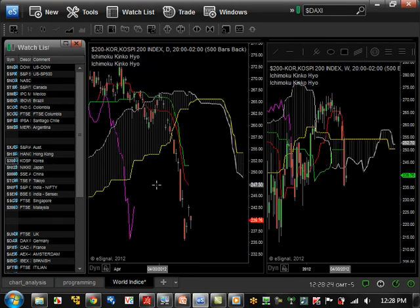Korea is bearish trending to the downside on the daily time frame. It's not set up yet for the weekly. However, it's getting there very, very fast. So this one looks like a good opportunity.